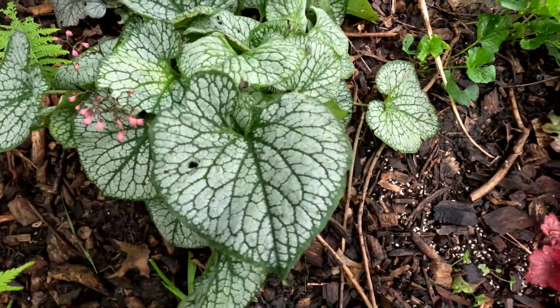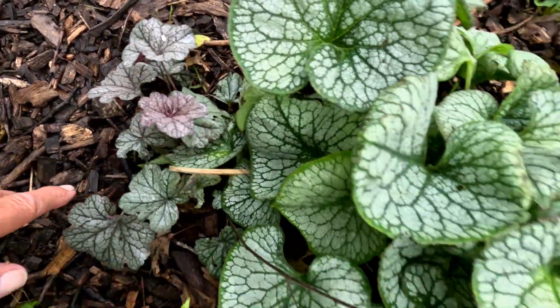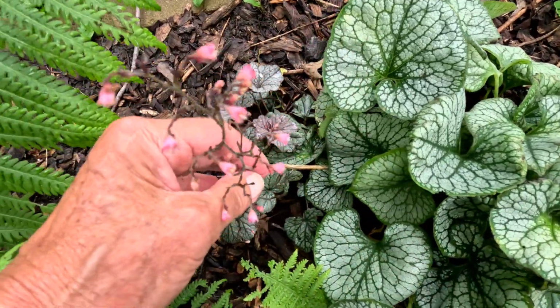And here's the brunnera. Here's some more coral bells that have been here for about a year. You can see they're blooming right now.